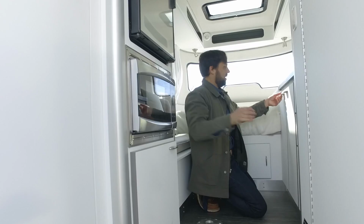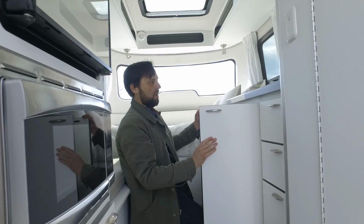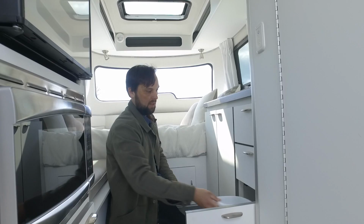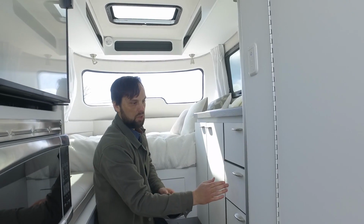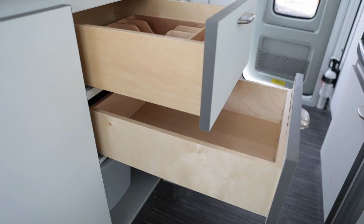On this side, there's storage underneath the kitchen sink, a generous amount of storage. This one opens and there's a trash pail inside. These are full extension wood box drawers. They have a J-latch to keep them shut. This one has a silverware organizer inside of it.